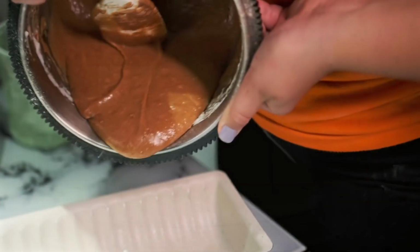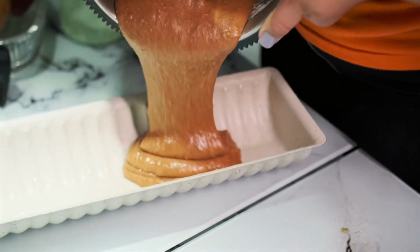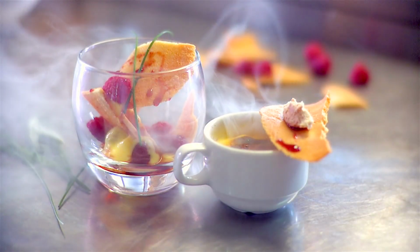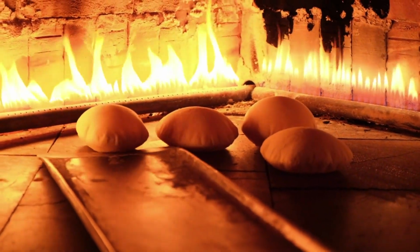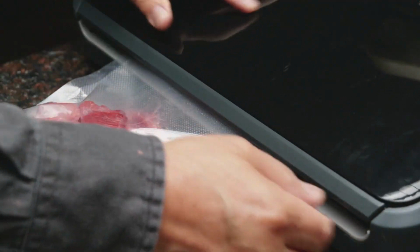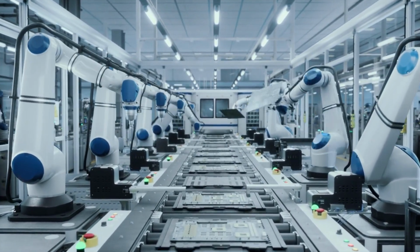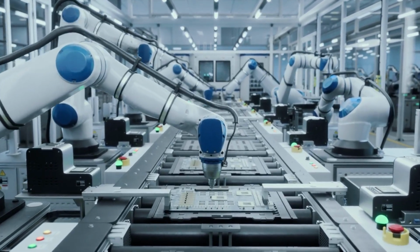As soon as the cakes exit the tunnel oven, the surrounding air instantly smells like heaven. But they are scorching hot, with a core temperature of around 90 degrees Celsius. You can't leave them in the metal pans, or they will continue to bake and dry out. Here, vacuum depanners swing into action. These machines use gentle suction cups and robotic arms to lift thousands of cakes out of their hot pans every minute without leaving a single crumb behind.